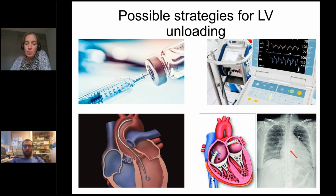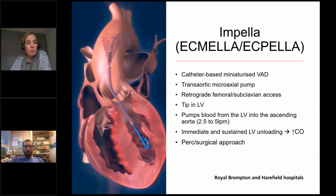But what we're going to speak about from now onwards is what we achieve if we add Impella on somebody already on ECMO who has LV distension. So Impella, as I said, is a small pump. It's usually inserted through the femoral artery if it's an Impella 2.5 or CP, through the axillary artery if it's an Impella 5. That's our usual approach in the center where I work. We use CP through the groin, Impella 5 through the axillary artery.